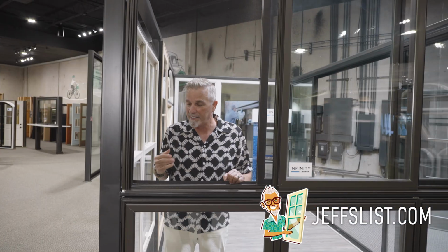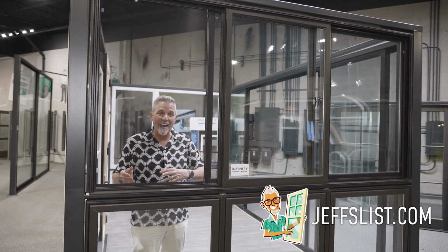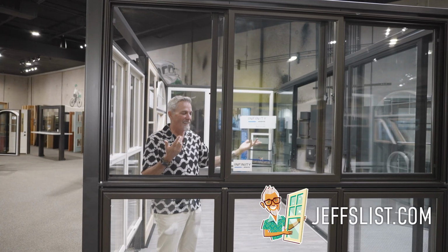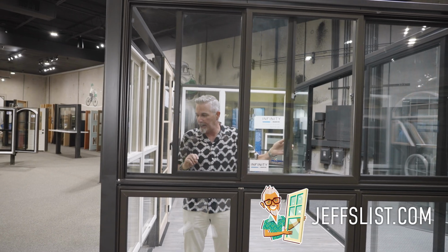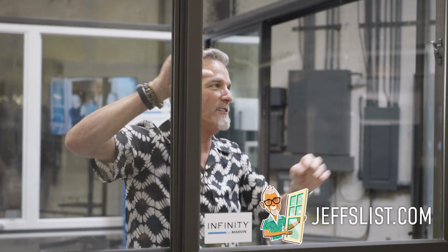A lot of people have something like this as a pass-through window. Let's say you have a window that goes to the outside and you want to be able to hand food through or whatever on a party situation. So this has got a nice little track. It's got great weather stripping. It slides this way, and of course it's got a little lock on it. We can lock it, make you secure.